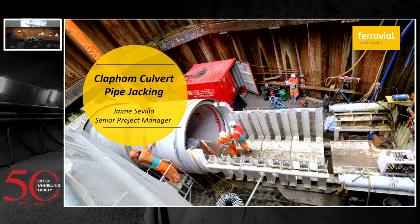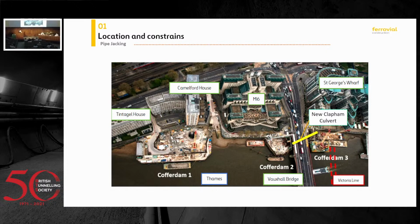So this is Albert Embankment. This is one of our sites, and this is where this pipe jacking took place. This yellow line here is the new Clapham culvert that we had to build. So the complexity of the site is very clear.